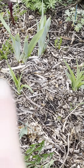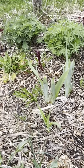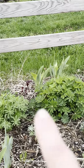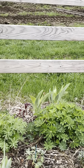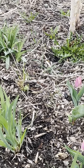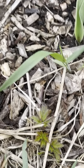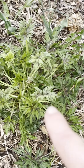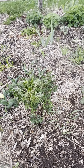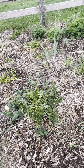There's 1, 2. Some more peonies, as you can see. All right. Oh yeah, there's another anemone. I think that's coming up there. And I don't know if that's a weed or something I planted. It's different than all the other weeds. Do need to get control of the weeds.